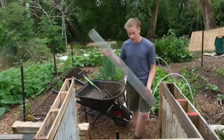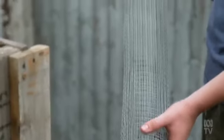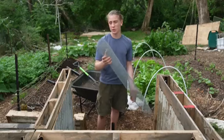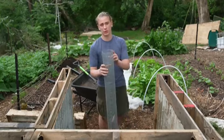I'm building the pile around this aeration tube. It's an idea to get oxygen into the centre of the pile. I've made it out of some chicken wire, but just be a bit careful when making it because it can have some sharp edges.